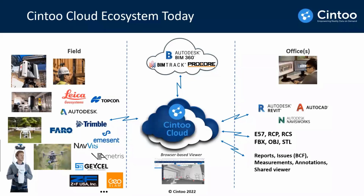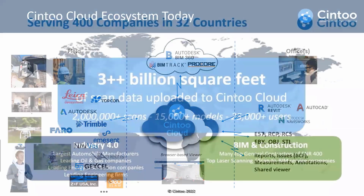We also have connections to other software solutions, such as Autodesk BIM 360, which allows you to bring in your models directly into Cintoo and compare your as-built data to your model data. And we can also push issues into BIM 360 or BIM Track and Procore as well.